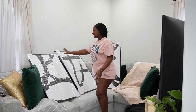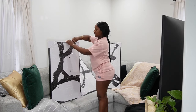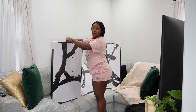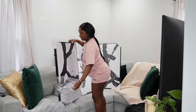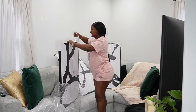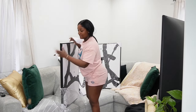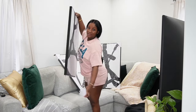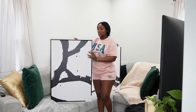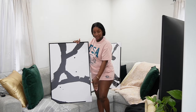So I knew that I wanted something for the wall, but I wasn't sure exactly what I wanted it to look like, and I feel like I stumbled upon one, the perfect size for the wall, and two, just the perfect design. What I really was interested in was spackle art. I really did love that, but those were so expensive, I couldn't justify it. So I landed on these because they are the perfect size that I would want them to be. If anything, I could always turn it into what I really want. I could buy this spackle and turn this into spackle art.